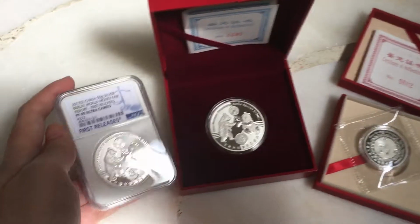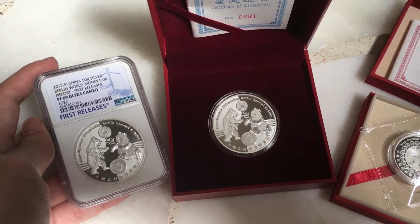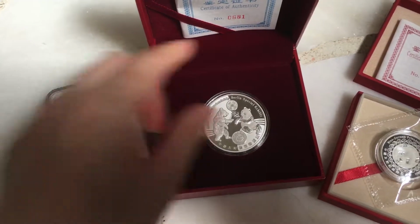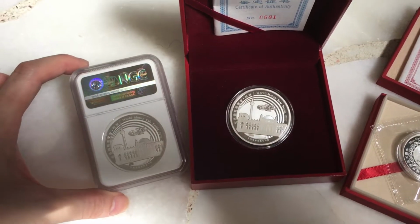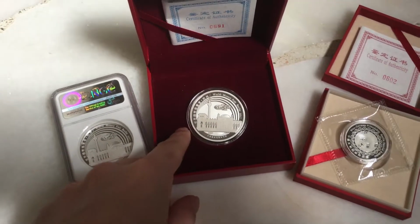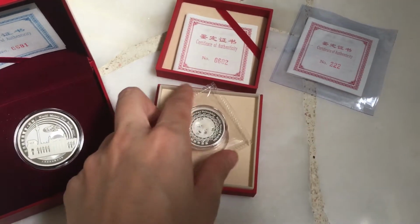You can see, 31.104 gram. It's the same design with the 50 gram proof-like. The difference is probably only the thickness. This is a 1000 mintage, 300 mintage, 1000 mintage.